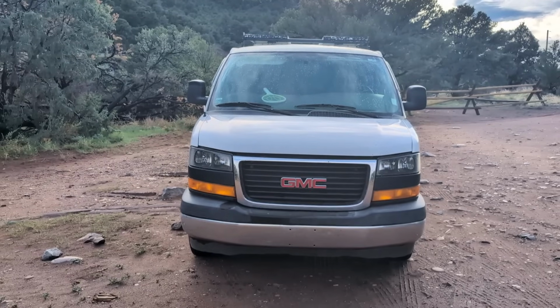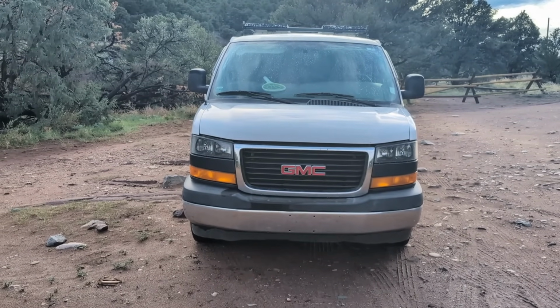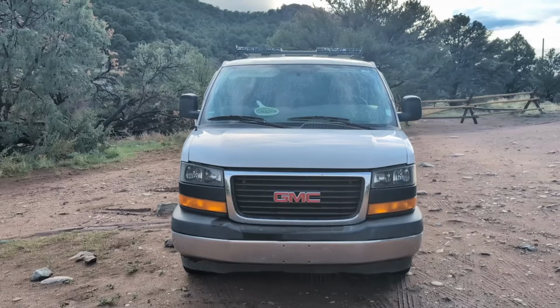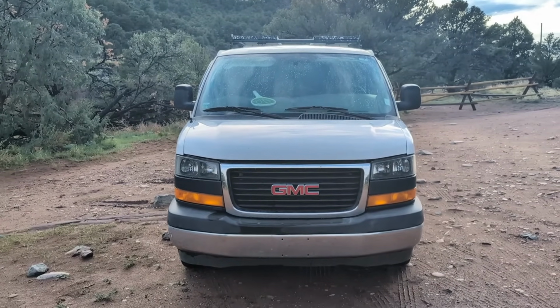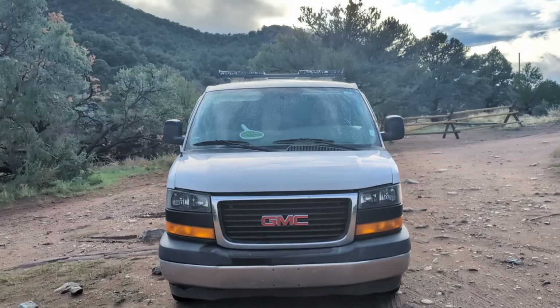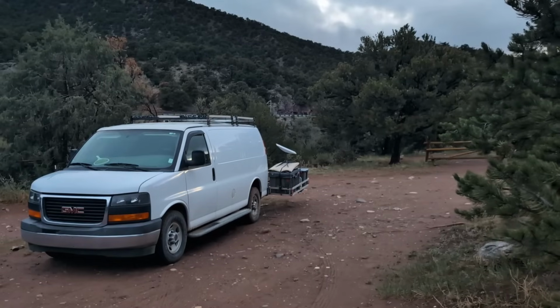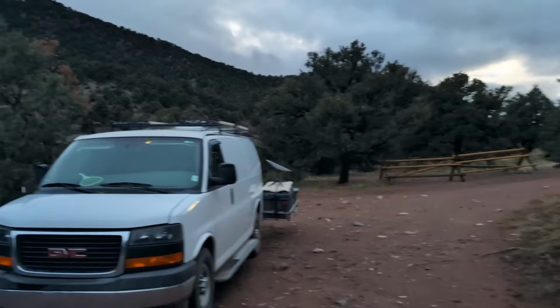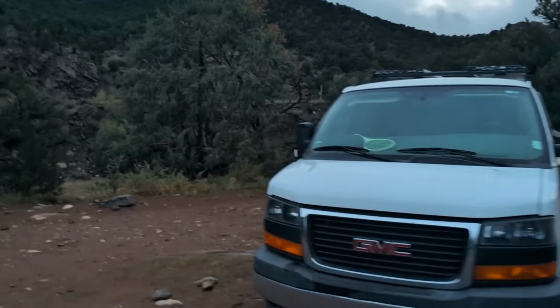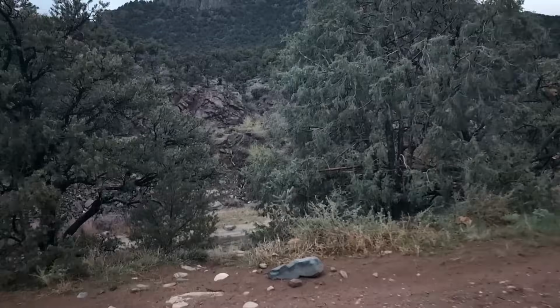All right, let me see if I can give you a view here. See, I'm level enough. You can see from right to left. Look at the dirt behind the van. From right to left, look at the incline, and the van is level enough. That's all I need. Good old Matty Wagon, 20 plus miles per gallon on the interstate. And I like to move around a lot, so I have to have a vehicle with good MPG.